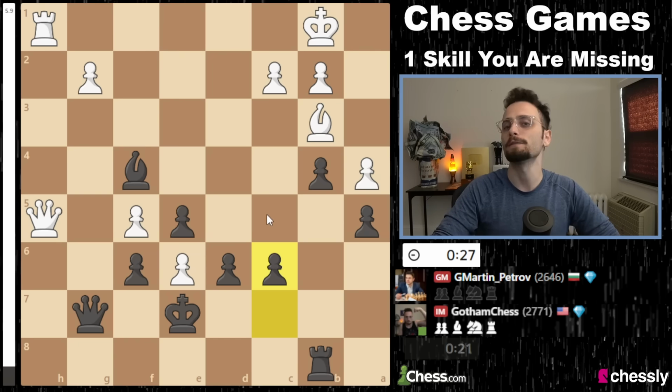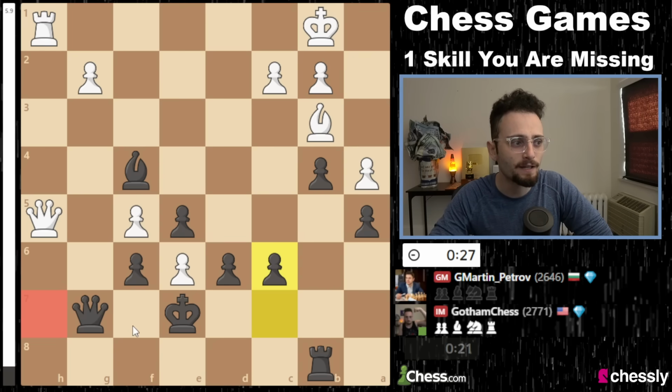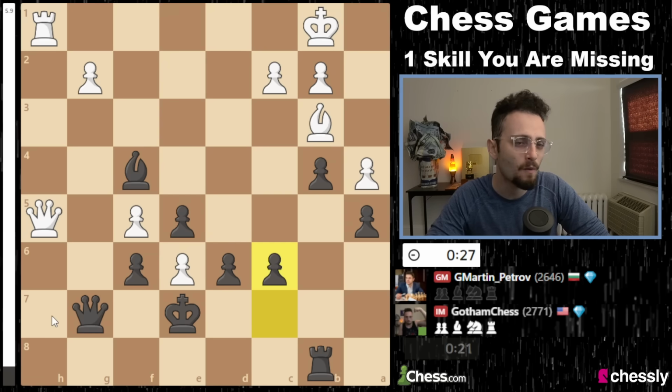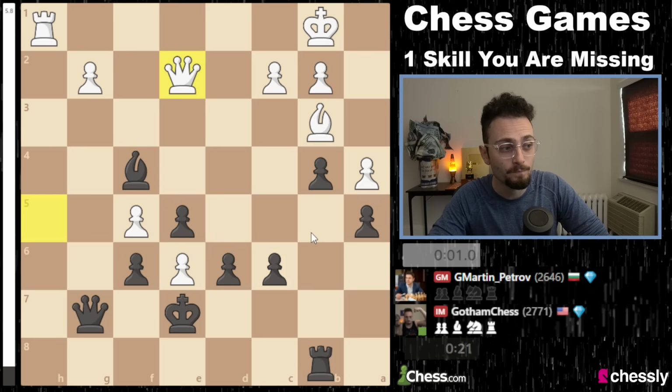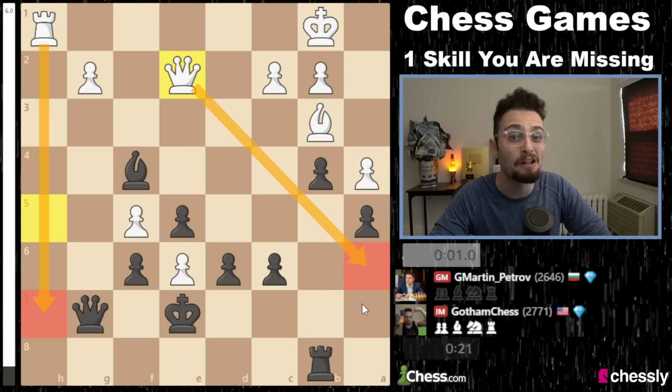What does white want with best play? White wants to get in over here, right? Do you think white wants to get in with the queen? Or does white want to get in with a rook? Probably with a rook. So what is white's best move here? White's best move, ironically, is to go out and threaten to infiltrate on two different sides of the board, and black is helpless.